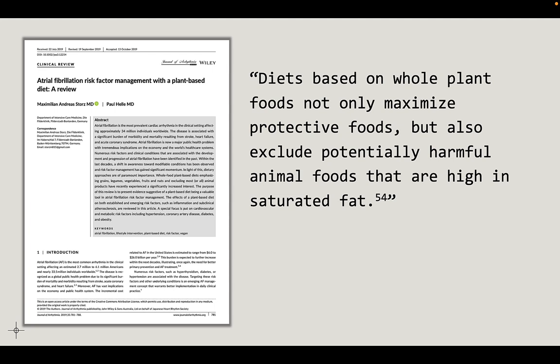"Diets based on whole plant foods not only maximize protective foods, but also exclude potentially harmful animal foods that are high in saturated fat." So what do they mean by that? Maximize protective foods. Well, plants tend to be high in phytonutrients, antioxidants, anti-inflammatory effects, potassium, magnesium, all the good stuff is in the plants. Meanwhile, with a lot of animal foods, you're getting a lot of saturated fat. Saturated fat triggers inflammation. Also, meat does not have any fiber, whereas plants are very rich in fiber. And that's another big thing, because fiber itself has a big anti-inflammatory effect.